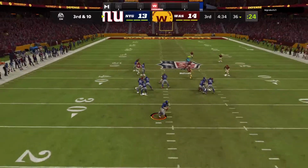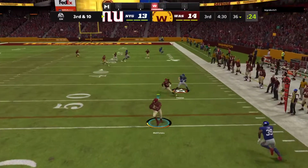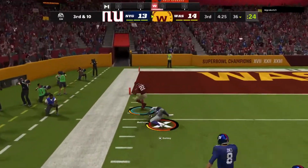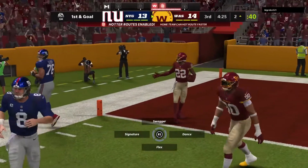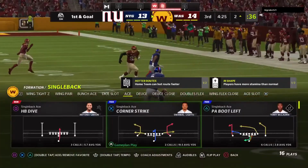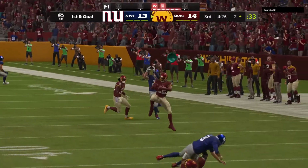Off play action, Jones. He'll buy some time, right. Looking for Thielen, but it's intercepted. Picked up by Fitu Melifonwu. And he will not get all the way home, but he will take this back down to about the 2-yard line. He had his eyes on the end zone.